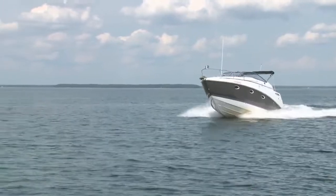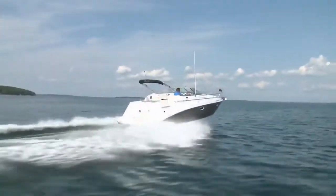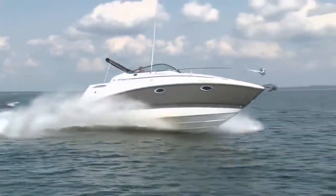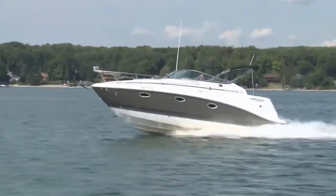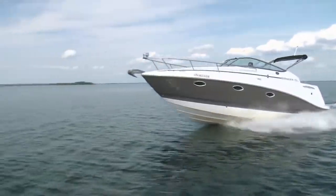On the water, the Rinker 260 EC was a solid performer with its larger Mercruiser 350 mag. This V8's 300 horsepower was certainly needed since the 260 weighed in at 7,000 pounds versus the Sea Ray's 5,500. Testing was on the cruising waters of Georgian Bay, an ideal spot, and through all of our normal testing routines, the Rinker 260 EC shone.